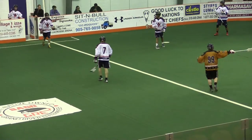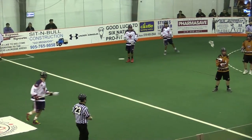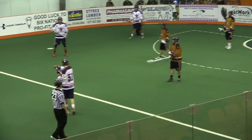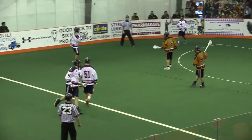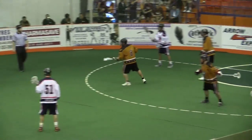And I'm not sure what the call is. I believe they're calling back in. So it will go possession back in favor of the Outlaws. 3:30 remaining. Ball to the far corner. They get it back up top.